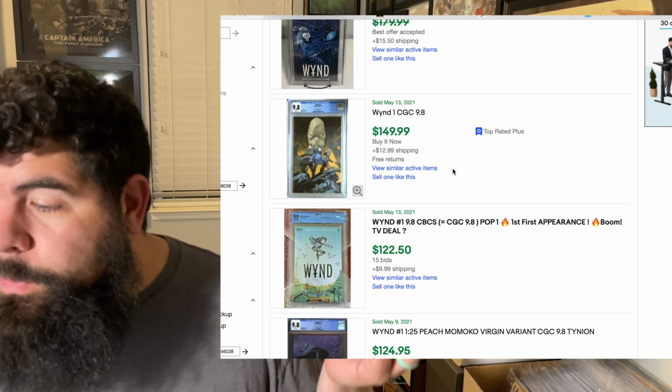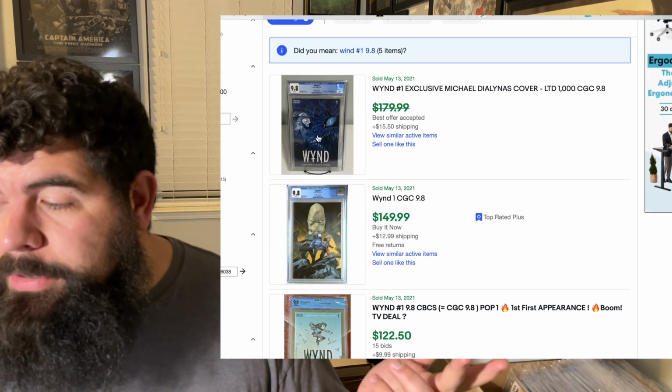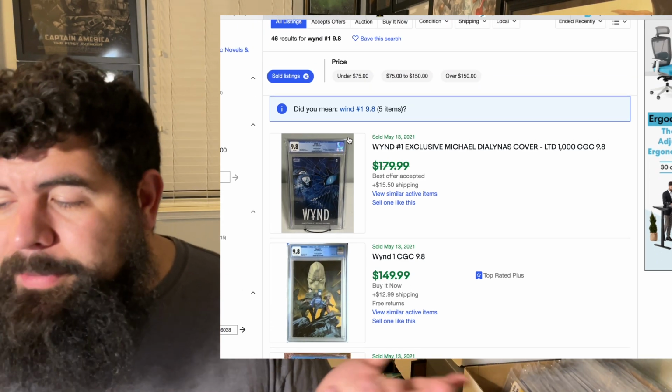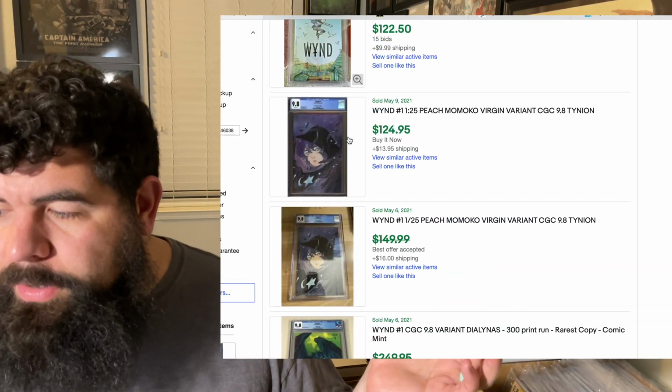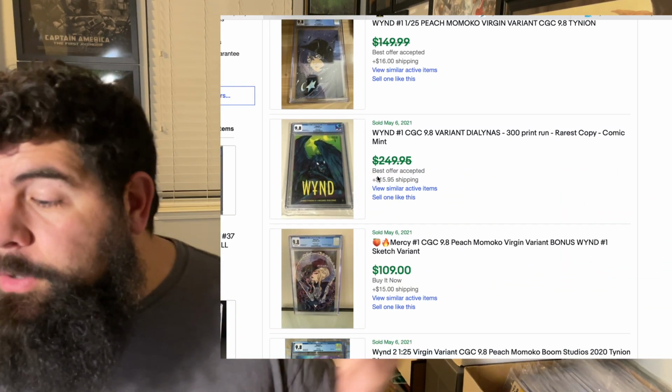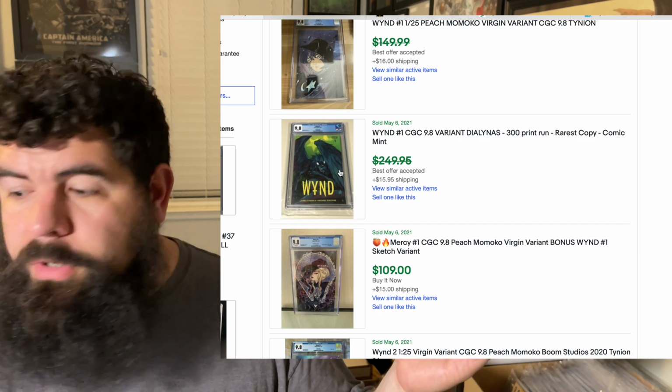But here we have the number 1 limited to 1,000 copies just sold for $179 or best offer. So not many copies out there. Here's the 1 in 25 selling for $120. These all sold right around that time when that announcement got hit. Here's one of the rarest ones on there.